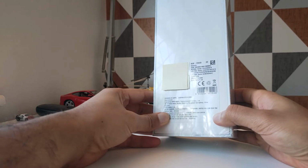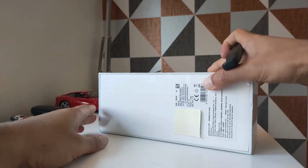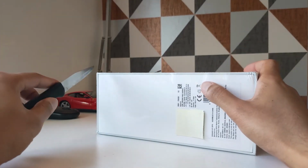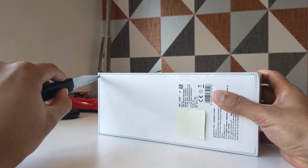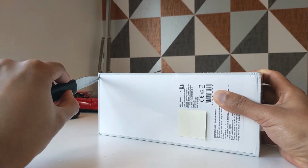Okay, let's get this unboxed further. So which angle are we going to approach this from? I think I'm going to go at the top here and just do a slice in here, because as you know, I like to open my packages without doing any damage to them whatsoever. So I think going in here is a good place to start.